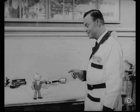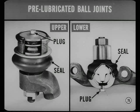Looks like you kept the chassis lube story till last, Raleigh. I was just getting around to the story on front suspension and steering linkage lubrication. All models use new pre-lubricated upper and lower control arm ball joints. New rubber seals prevent loss of lubricant and keep out road splash and dirt.